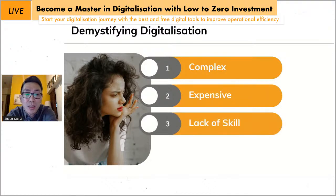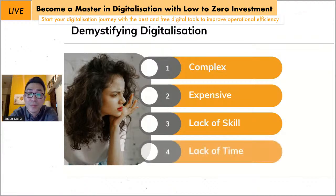Then we have a certain lack of skill, right? The lack of skill in terms of, if I adopt digitalization, how would my guys be able to manage it? And then, will it take up a lot of time? So a lot of people are saying that, okay, it might slow down my business. I have to adopt something new. Everyone has to relearn what they do in the process. So this has always been the misconceptions of actually going through digitalization.